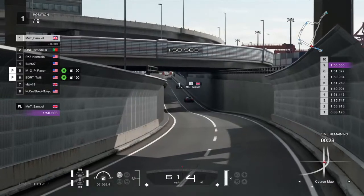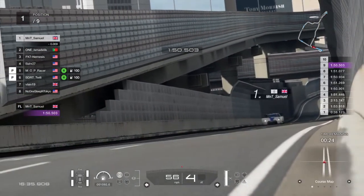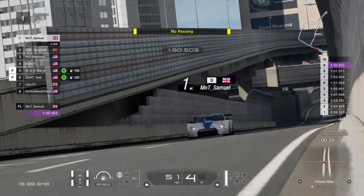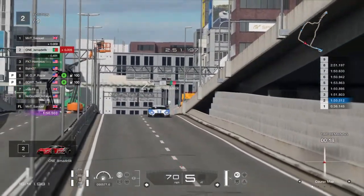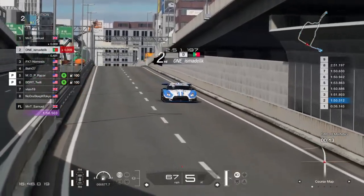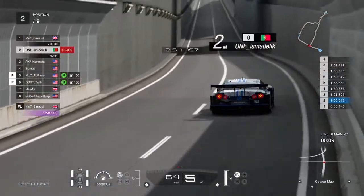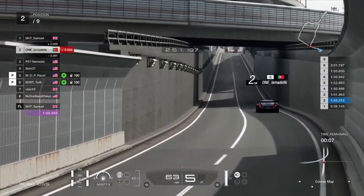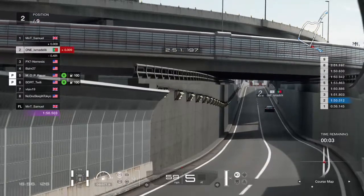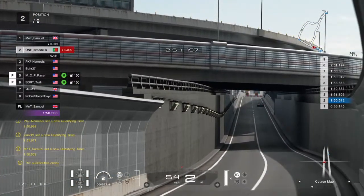150.5, which is the closest they've gotten. The closest they've gotten before was a 150.9. So Samuel finding 4/10 out of nowhere there to come in the first place. So they will share the front row with Ismadelic, but have track position over Ismadelic into the first turn, I believe. I think Samuel's gonna get to start in first, or start on the left.